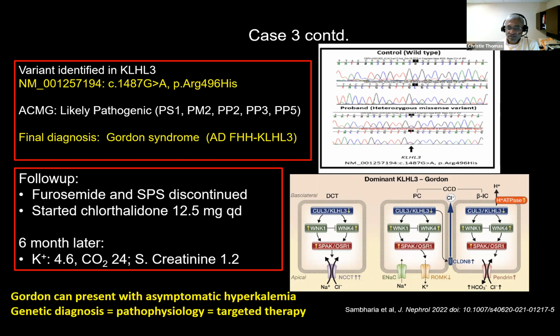And in case you were wondering how KLHL3 impacts ion transport, KLHL3 is part of a ubiquitin ligase complex that is responsible for inactivating a kinase called WNK4, that in the absence of that inactivation activates a downstream kinase, which then activates the thiazide-sensitive sodium chloride cotransporter. Increased function of this leads to hypertension, and reduced function of a potassium-secreting channel called ROMK, also by the same mechanism, leads to the hyperkalemia. All right, we'll switch to the second portion of the talk, which is living donors.